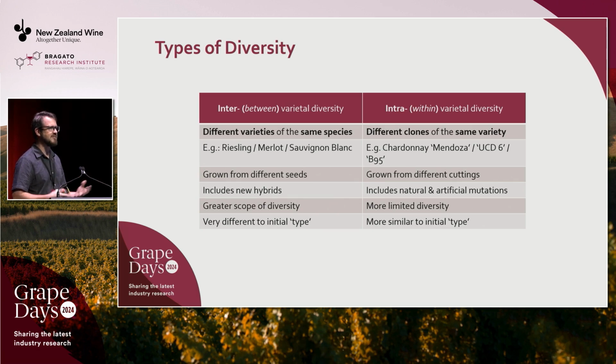This is a much greater scope of diversity because these plants originate from a single seed. So every Sauvignon Blanc plant tracks back to a single seed that was selected, and the same is true for Jazz apples or the Sun Gold kiwi fruit. That includes new varieties, new hybrids, so that all the DRVs have to be sold under a different name, and that's important because the name that goes on the bottle is a strong indicator of quality in the market. Obviously, there's a much greater scope of diversity then.